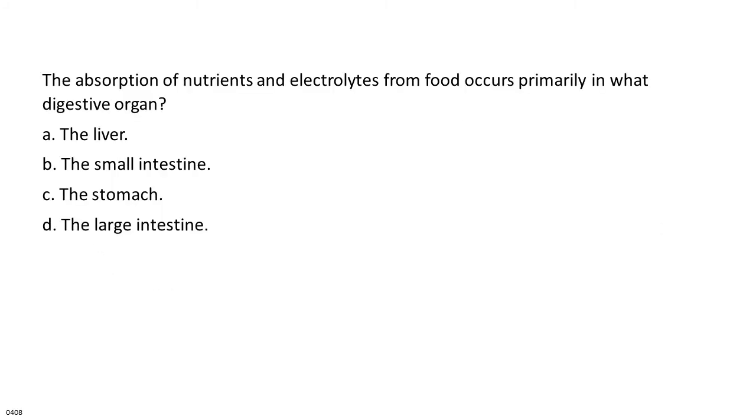The absorption of nutrients and electrolytes from food occurs primarily in what digestive organ? A. The liver. B. The small intestine. C. The stomach. D. The large intestine.